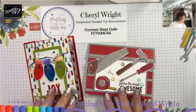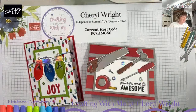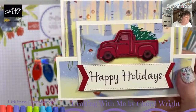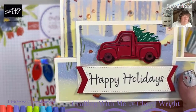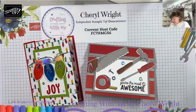I was going to show you what I did to the truck on yesterday's. I just took a white colored pencil from our watercolor pencils, and I just colored in the window and then did hubcaps with silver and just did some white highlight spots on the pickup. So that was last night. If you missed last night, it's available on replay.